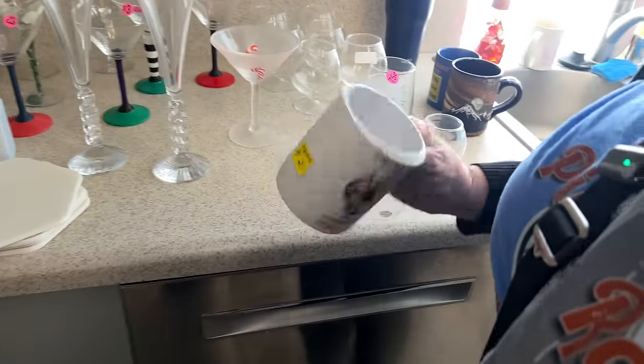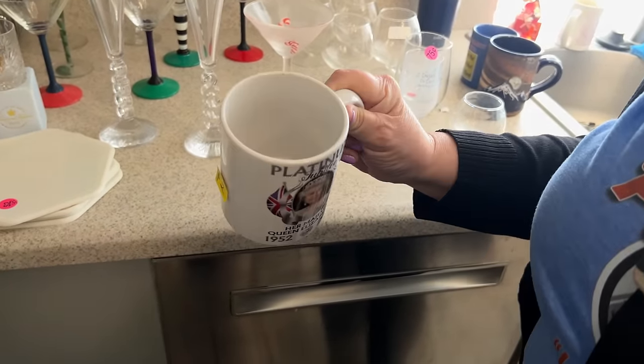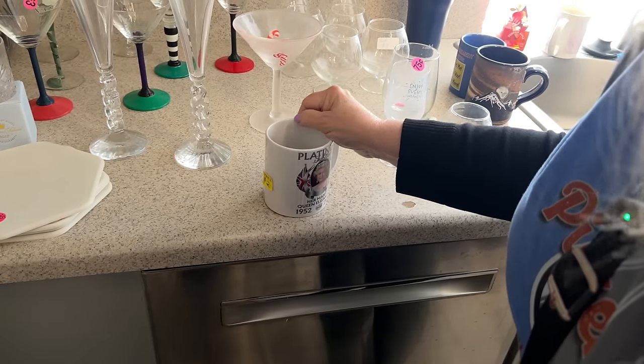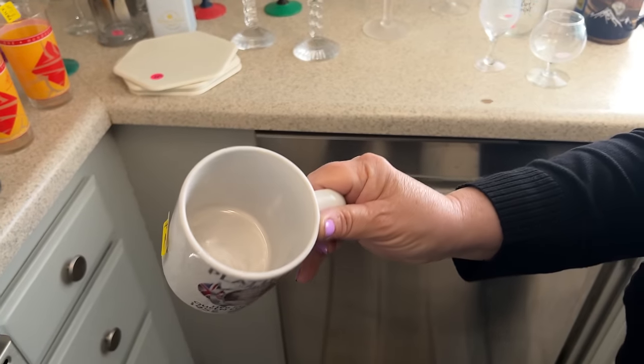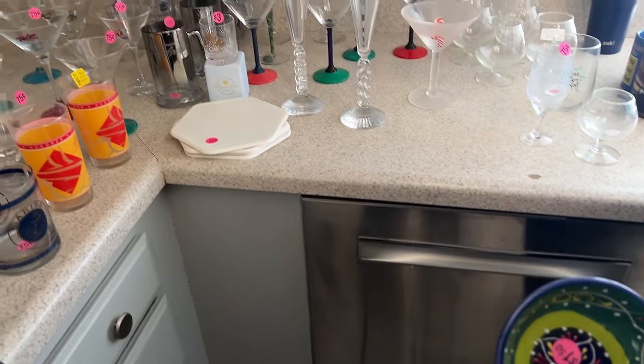Oh, look at this. We have the Queen, $2, her platinum. I think we should pick that up. Absolutely. Oh, wait a minute. Let's make sure that's okay right there. Is that a... Yeah, that's just a smudge. Okay, very good. I don't think that's ever been used. No, it doesn't look like it. It's got its tag on it. Yeah, let's pick that up. Oh, definitely.